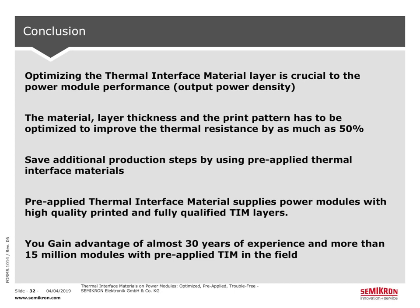By going for a pre-applied thermal interface material on the power module, you save additional production steps, and with this you also make sure that you receive a product that is high quality printed and fully qualified, not only the module but also the thermal interface material layer. And finally, you gain the advantage of Semikron's almost 30 years of experience and more than 15 million modules with pre-applied thermal interface material running today in the field.